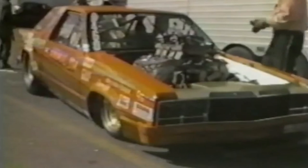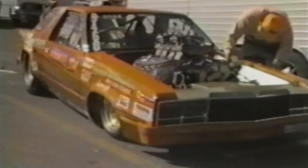When you're talking Super Circuit, you're talking Animal Jim and that outrageous Mammoth Mercury Zephyr. Big, red, and fast, Animal always a crowd pleaser and serious performer. And I believe the Mammoth Mercury was named Zeke. Okay, that's the name of that.